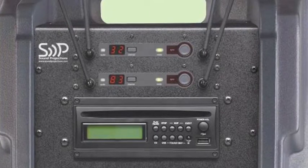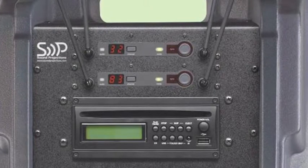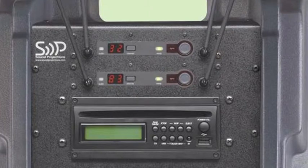So what I always do is create folders on a thumb drive, maybe call it rehearsal folder, band folder, whatever you want to call them. And then I take the MP3 music from my computer and just load them up onto those folders and load those folders onto my thumb drive.